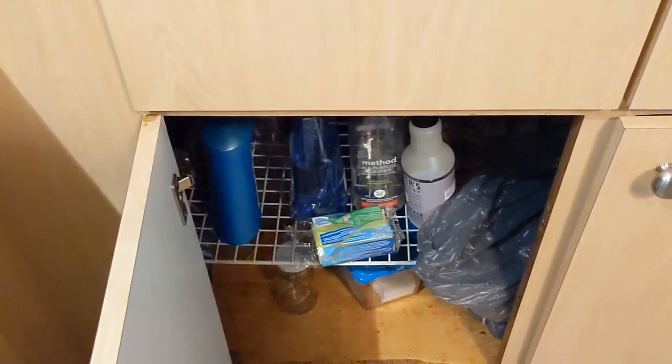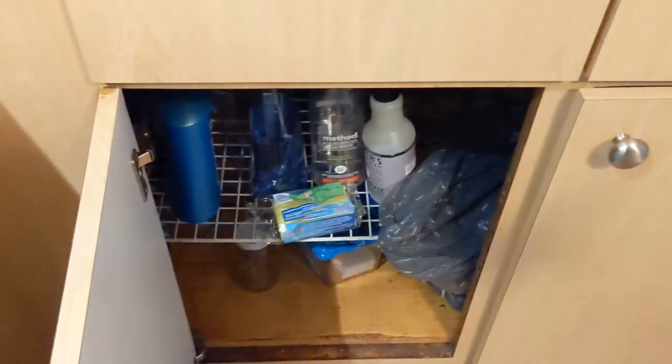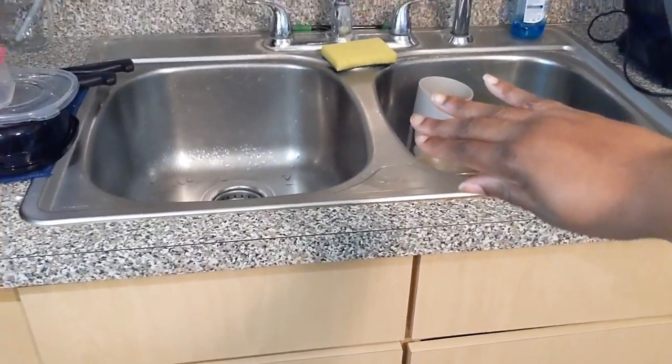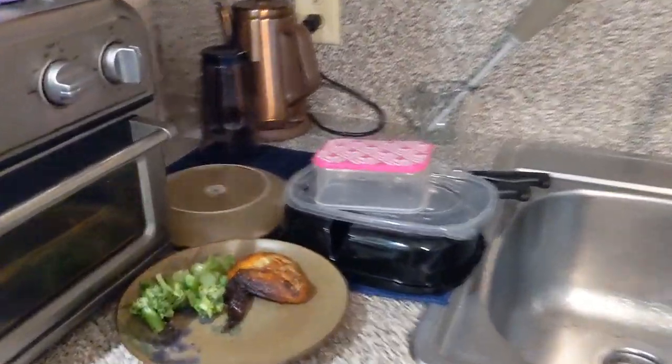Then we have this area down here, under the sink, which is like a classic under the sink. Hold on. You know, with some products, some plastic bags. It's what you would expect to see under the sink. And excuse my few dirty dishes. Sorry, these are clean. And that's my lunch.